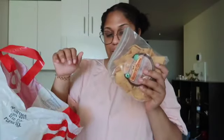And then finally, I didn't go to Target. I just brought a Target bag to help stuff. I got these garlic chips last time, and I decided to get them again along with the same garlic artichoke dip and jalapeno chutney. So that is my farmer's market haul.